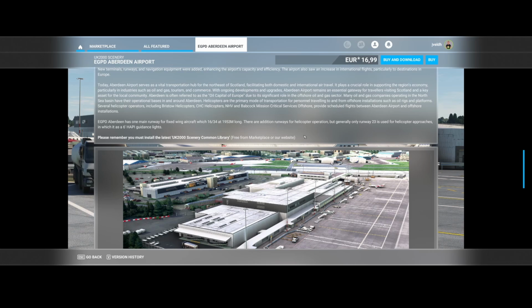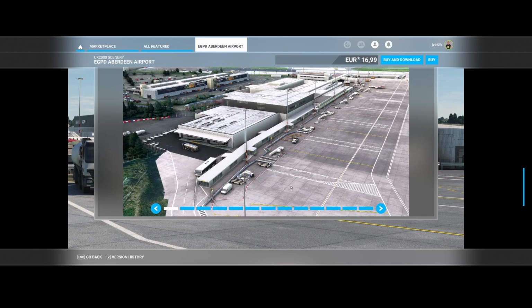In addition to that, there are additional runways for helicopter operations. Generally, only runway 23 is used for the helicopter approaches, in which it has a 6A, so Hotel Alpha Papa India guidance lights. So it has Harpy lights. Harpy probably stands for something like helicopter, not sure.